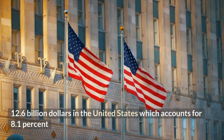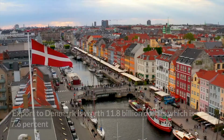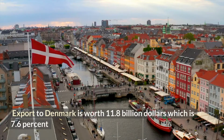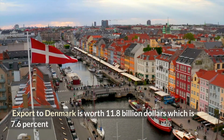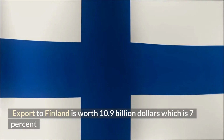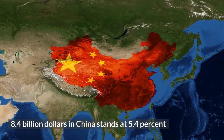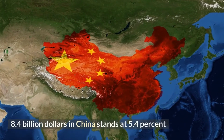$12.6 billion in the United States, which accounts for 8.1%. Export to Denmark is worth $11.8 billion, which is 7.6%. Export to Finland is worth $10.9 billion, which is 7%. $8.4 billion in China stands at 5.4%.